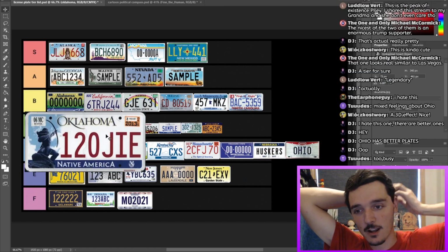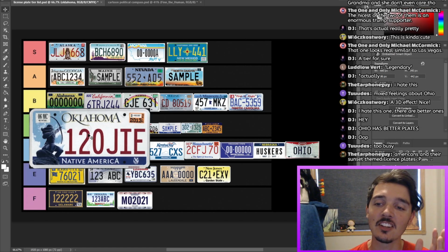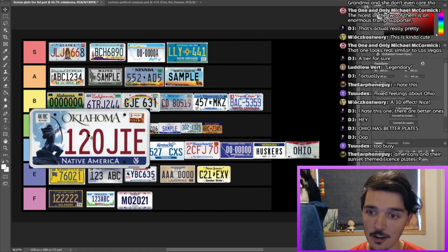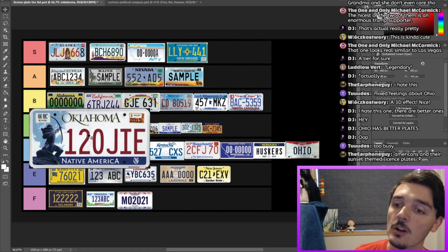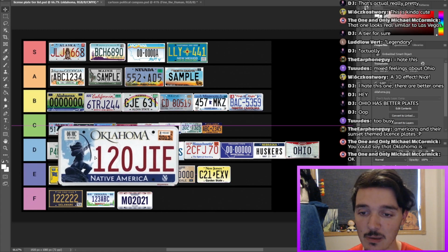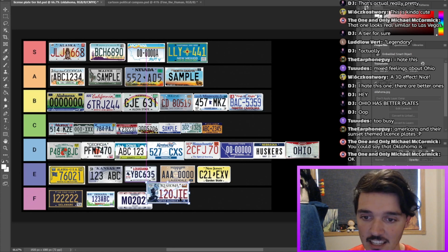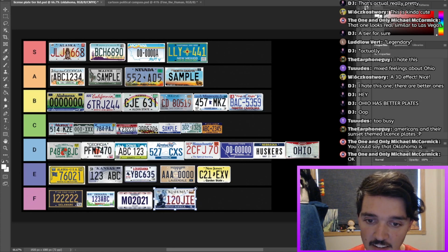Oklahoma. I like the aesthetic design here a little bit. It's got a nice range of colors. The Oklahoma font is nice. But if for no other reason than not wanting to give credit to a plate that tries to pay homage to a group of peoples it's been genociding for years, in pure protest, this plate is going to go in the F tier.